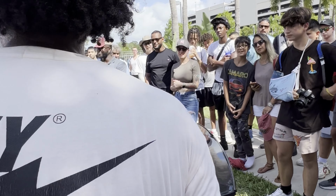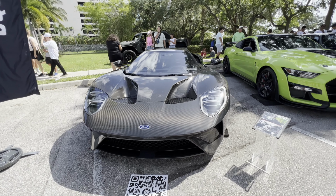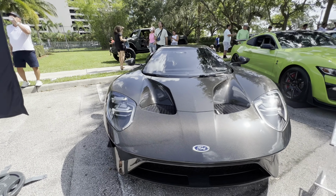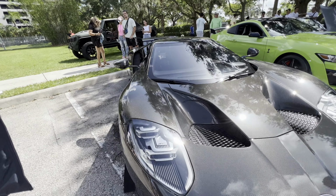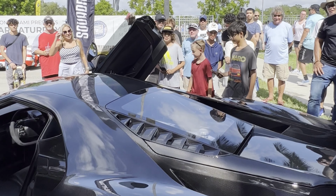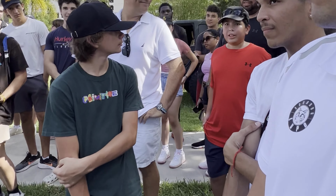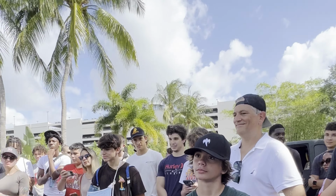1 million. 1.5 million. He's close, yeah, he's good. Well, you don't have to be telling people who's close. Yo, little man, what do you think this car is worth? 500,000. Okay, little man, what do you think it's worth? 1.7 million. Okay, what is it worth? Yeah, it's almost 2 million. There you go. So the man in red won, there you go.